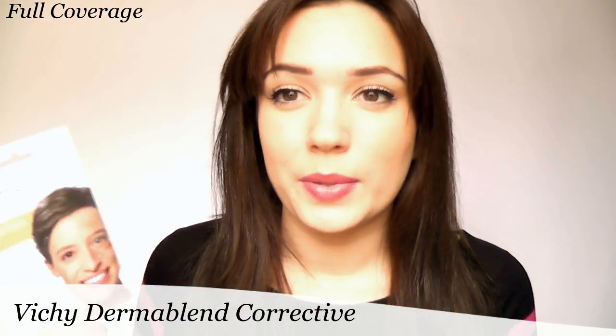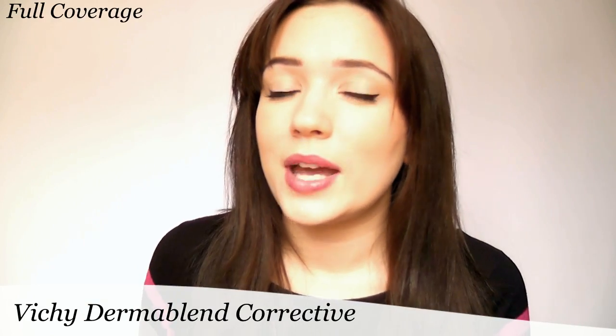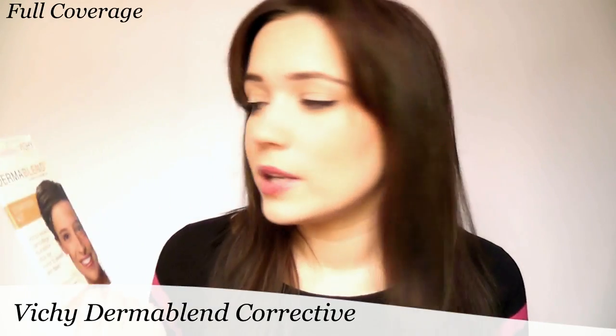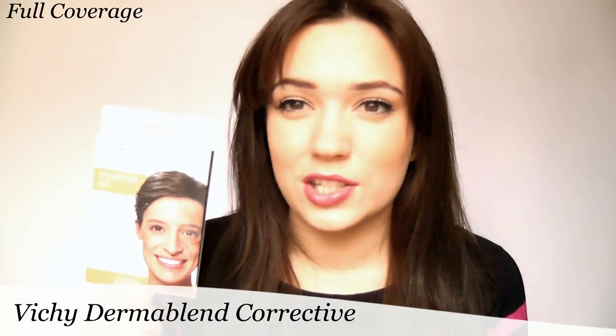For anybody who needs full coverage for any kind of birthmarks on their skin, or maybe you had a really bad breakout and you've got a flat area of discoloration that you need to cover, then I would recommend Dermablend. It's quite full coverage, so if you have any birthmarks or anything like that that you want to cover, then I would recommend trying this out. This is actually the starter kit. It's just a bunch of different colors in here. I got this in Glossybox a while ago, but I really like their stuff.